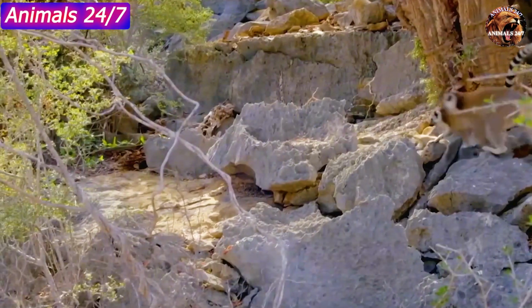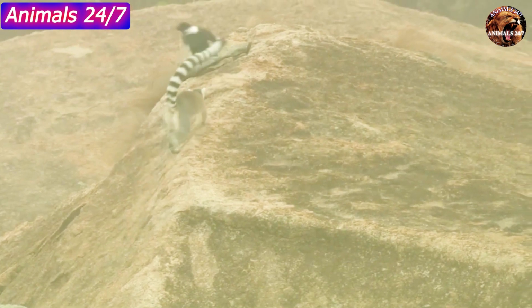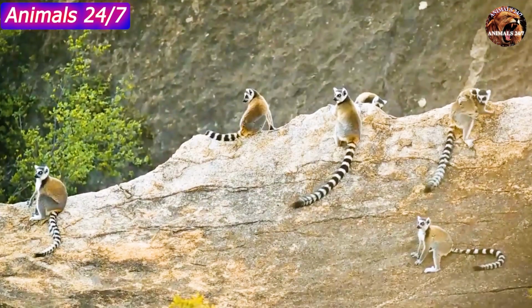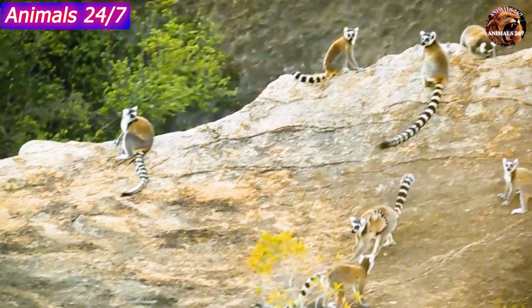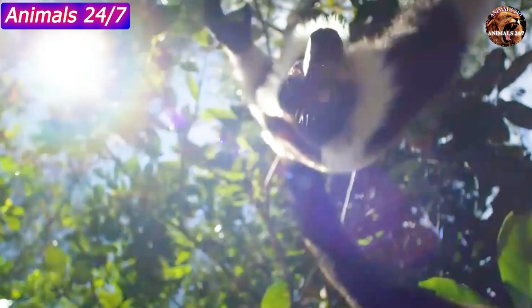The white-necked crow wants to take the opportunity to drink, so they have to get rid of them. Almost every female monkey has babies. This is also confirmed from the side. They live very well here. Now it's time for sunbathing. Everyone is already in position.